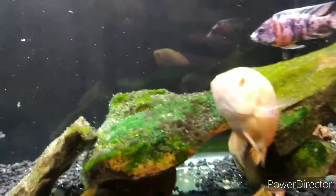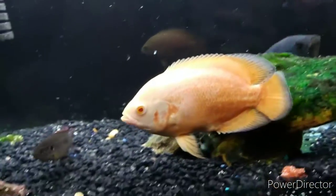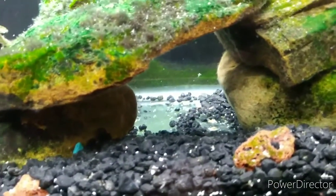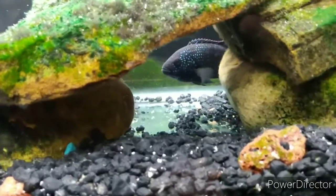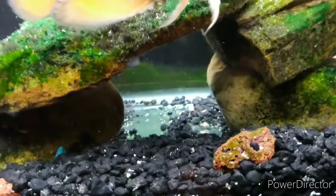I got this one at the same time, and it's slightly smaller, probably 5.5 inches. And judging by the big pit they have pushed out down here, they've been doing this for over a month now. Hey, there's that Jack. I'm guessing this is a pair, a male and a female.